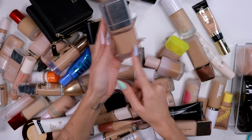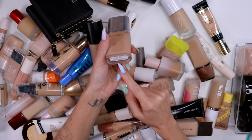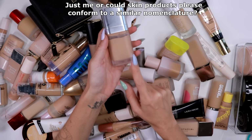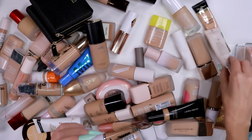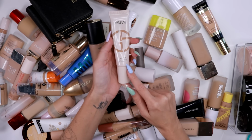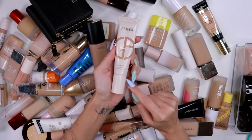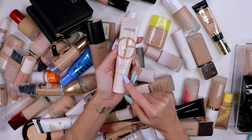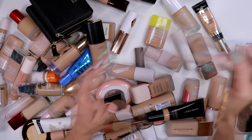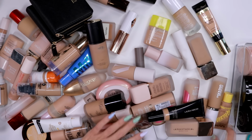This is the REM foundation. This is in medium 2N. I really like this one. You know what? I'm gonna keep it because I want to use that a bit more. I also really love the Armani Skin Tint. This one is pretty glowy, but it's not greasy and it doesn't break up on me. And it's really beautiful on the skin if you use like a sheer layer. It's pretty new in my collection, so I'm gonna be keeping that one.